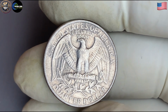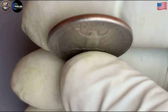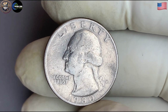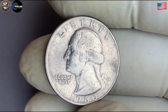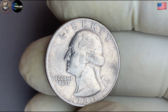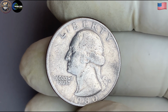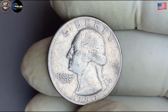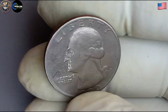The Washington quarter, first introduced in 1932, has been a staple of American coinage for decades. It features a classic design of George Washington on the obverse, a symbol of leadership, courage, and the birth of the nation. However, the 1980 Washington quarter stands out for several reasons. It was minted during a time when the U.S. was undergoing economic changes, and the coin itself became part of an important era in the history of American currency.